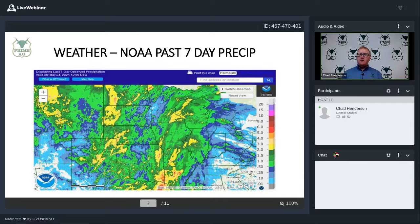The one thing we always try to step back and take a look at is the past 7-day precip maps. Okay, this is the past 7-day precip map from today. Showing the Midwest, and throughout a lot of the Midwest, a half inch to 2 inches of rain were noted over the last 7 days. Okay, this map is updated by NOAA every single day. We admit, though, what we tend to do is look at this on Monday morning. It's one of the first maps I look at, and I look at it at the end of the week, okay? It seems like that gives you a better big picture look at it.